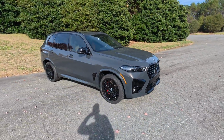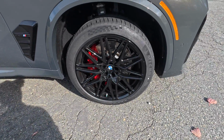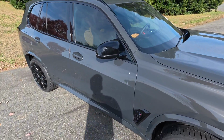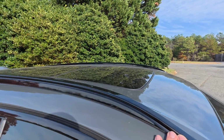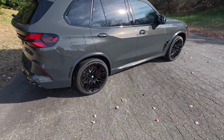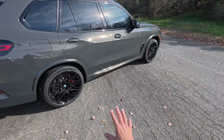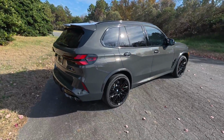Now, this model has a set of gloss black wheels that have the multi-spoke design to them. There's the massive red M Sport brakes, X5M badge just behind that. Gloss black for the power folding side mirrors, which have the camera and the turn signal. Full moonroof up top with more gloss black accents. And then you'll notice too that the fender flares have a little bit of a flare to them, just to make it a little bit more edgy from the side, along with the lines in the lower side skirt and just underneath the height of the door.